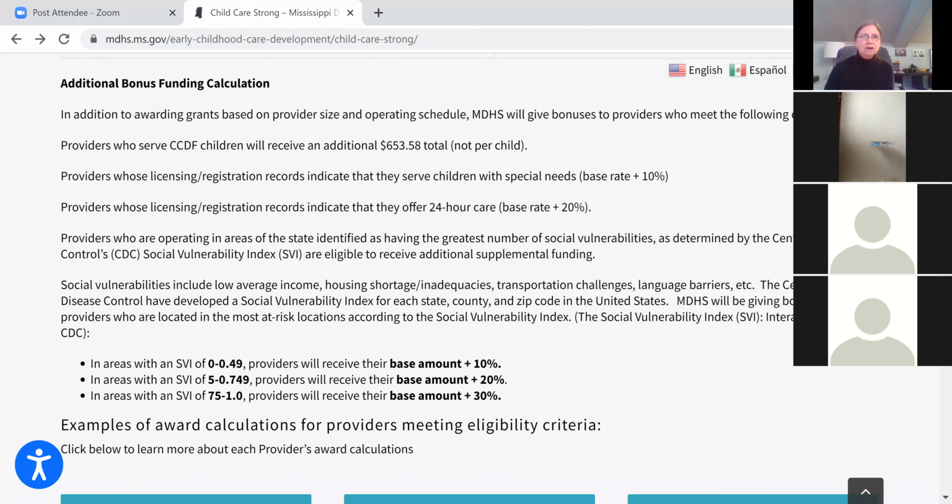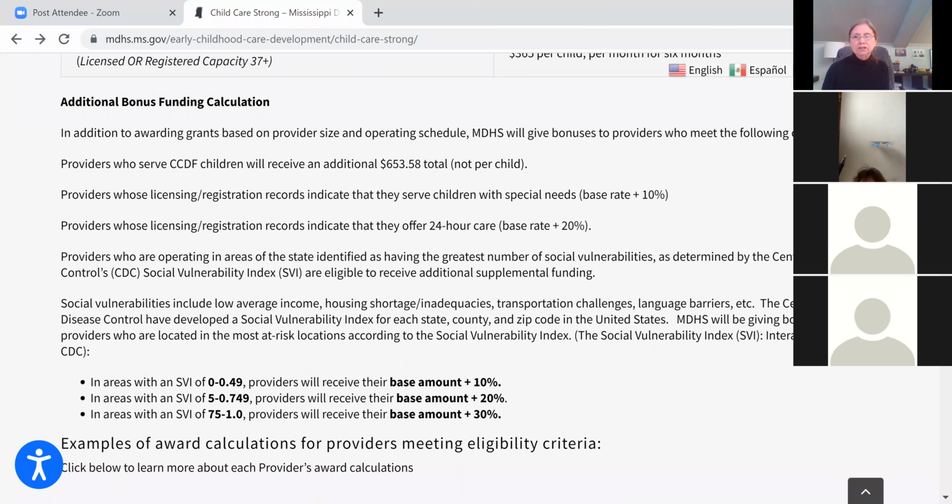This next section talks about bonus money that you might be eligible for. That bonus money is going to be for being a child.